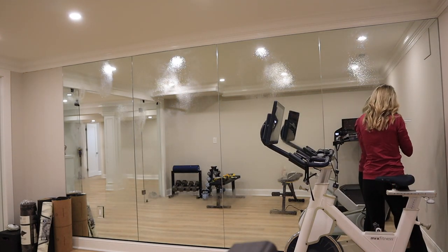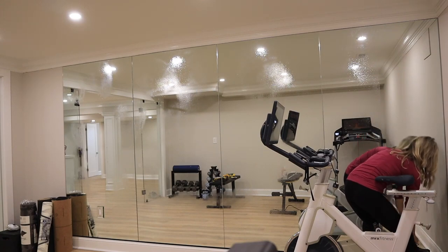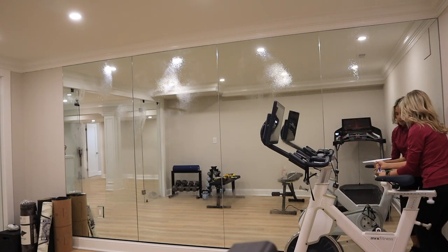So I'm just using my squeegee from Dollar Tree. You know, it's my favorite cleaning accessory, and just wiping down all of these mirrors. And I'll do the glass in a little bit as well.